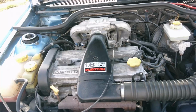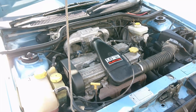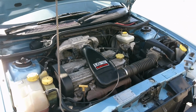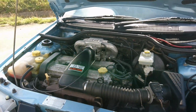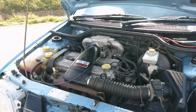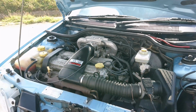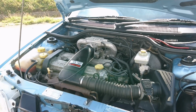But yeah, so much better than the old CVH engine that this replaced. And I have tried one in an Escort Mark III, which was in October last year, and I didn't like the sound of that, viewers, very much. This one's a lot better. These do have a cam belt on them, I believe, so you've got to make sure you change the cam belt at the right intervals. But apart from that, they're pretty reliable, really. Okay, let's go for a drive.